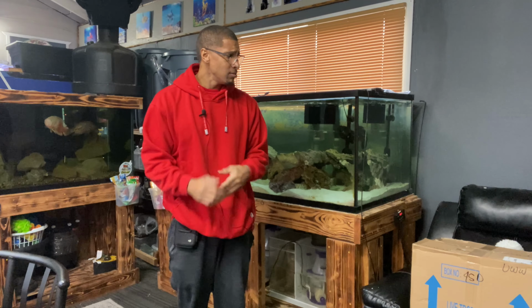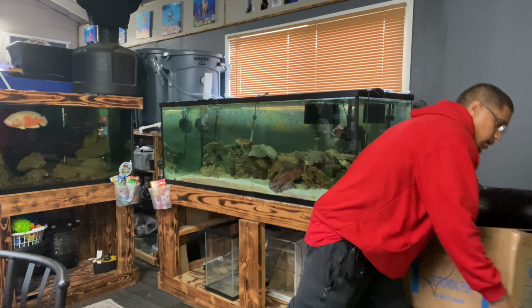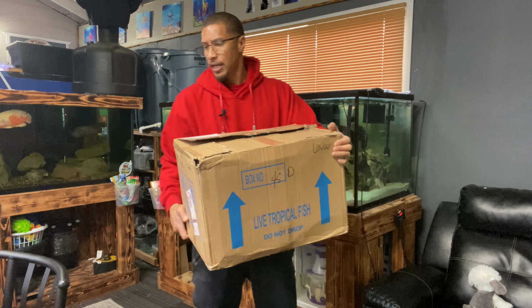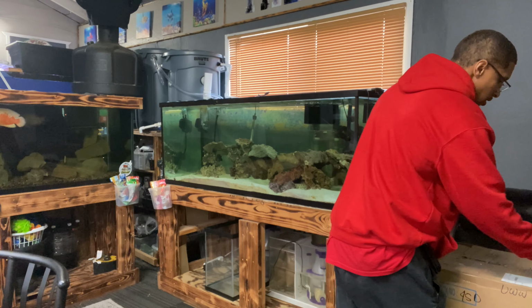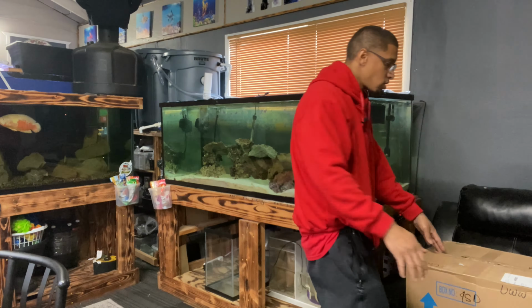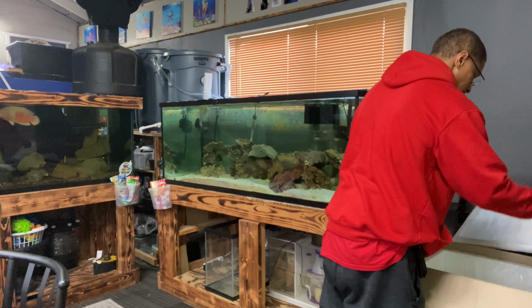Also, when I was there, they had some freshwater fish for me. I had no choice but to oblige. So we got this box right here, and let me show you what we got. Freshwater is totally different than salt, so much easier to acclimate, deal with, things like that.